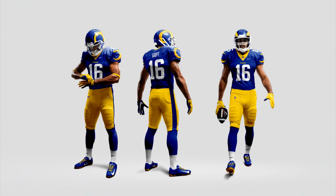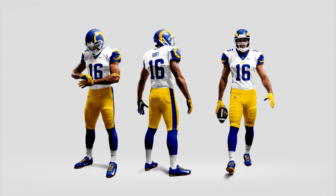The Los Angeles Rams uniforms utilize the new uniform branding to reimagine their throwback uniforms. It has updated horns on the helmet and sleeves and the other yellow accents to tie everything together. All white is added to be worn during the warmer months of the season.